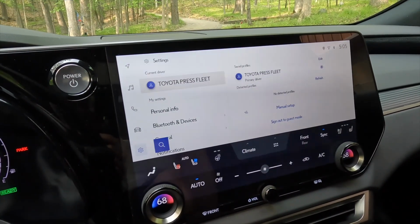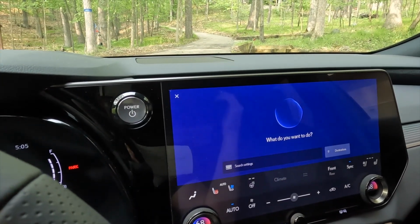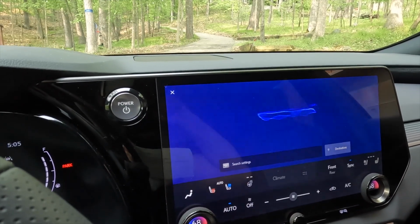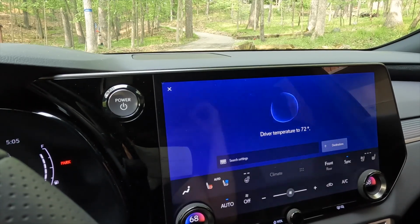All you have to do is say, "Hey Lexus, what do you want to do?" Set the temperature to 72 degrees. Setting the driver's temperature to 72 degrees.